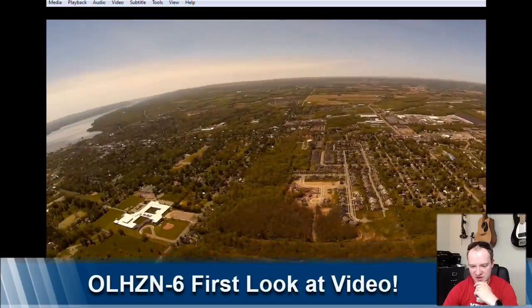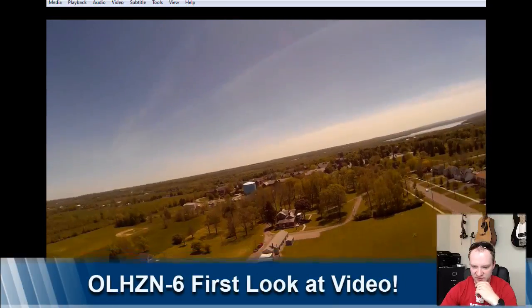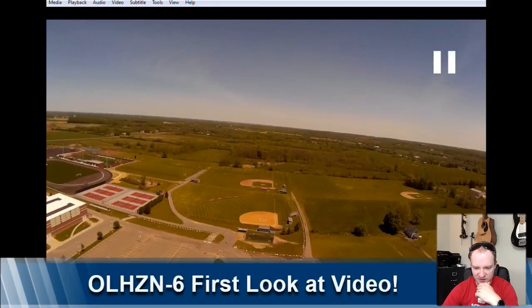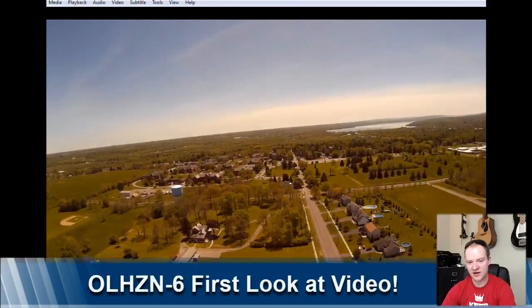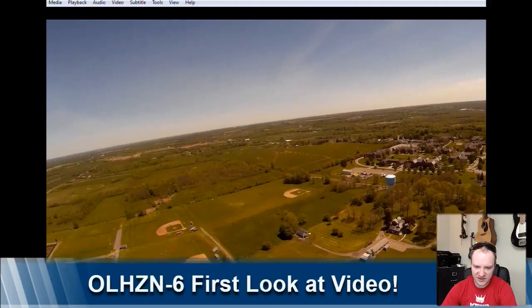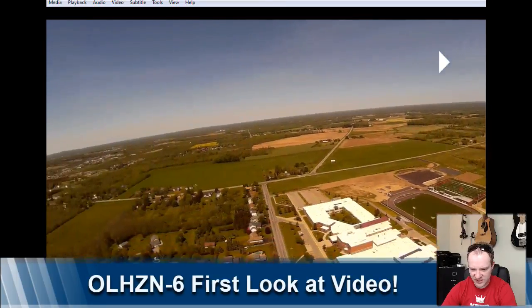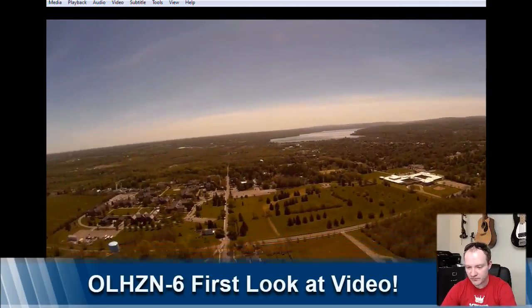So yeah, let me back this up. I want to see what kind of view we got of the school right after we launched. So this is kind of facing away from the school the whole time until it does kind of turn around. There's the lake. First look at the lake from this camera here. Come on, turn. Oh, yeah, you kind of get a view of the school there. Not quite as clear as the other view, but you do get a view.